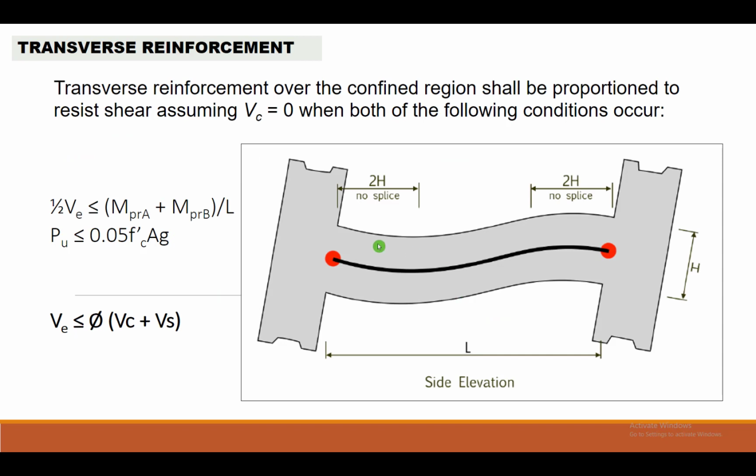So on the part of the splicing, splicing is not allowed within this joint if this is a continuous beam, and within twice the height of the beam, the splicing is not allowed here. So beyond this point, you can splice. Again, for twice the h, you are not allowed to splice within this area.